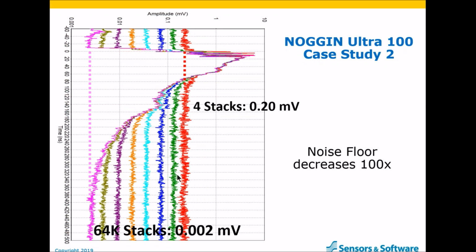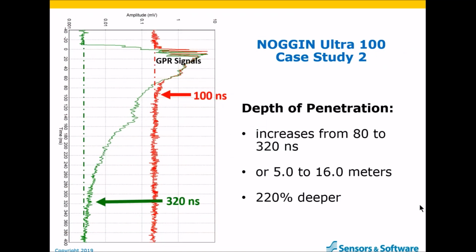As the number of stacks increase, we see the gradual drop of the noise floor amplitude predicted by the 1/square root formula. The noise floor at 65,000 stacks is 100 times smaller than at 4 stacks. So we've gone from 0.2 millivolts to 0.002 millivolts, 100 times smaller. Coupled with that, the depth of penetration is increased from about 5 meters to more than 15 meters, a 3 times increase.